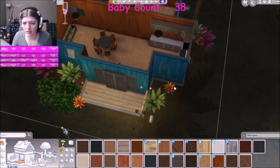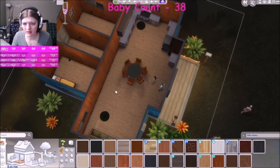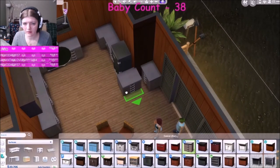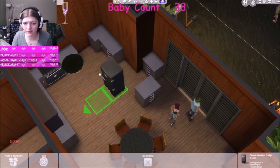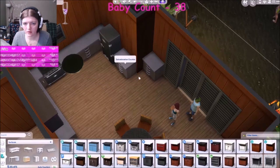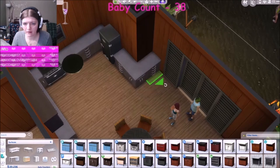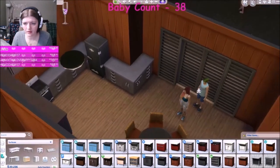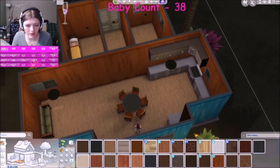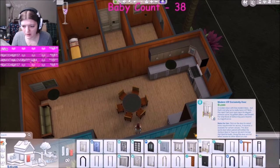The mailbox, so they can actually get to it. Alright, just put this right there in the middle, because why not? I'm gonna move this fridge. There we go. Nice. Nice big kitchen, you know? A nice little dining room area. Okay, so now I'm gonna do a little archway. Everyone needs a little bit of an archway. You know, just sometimes.